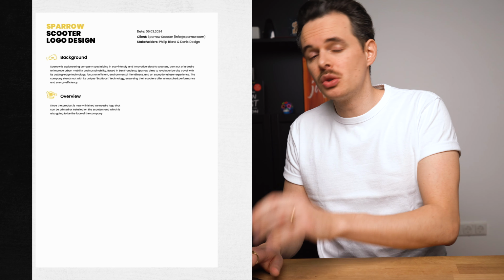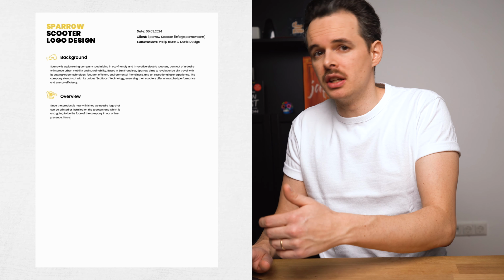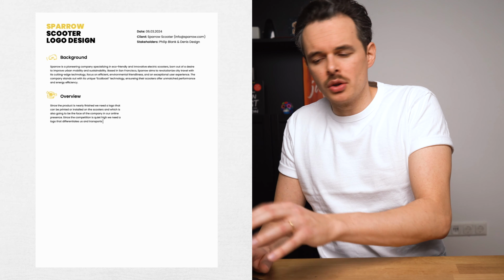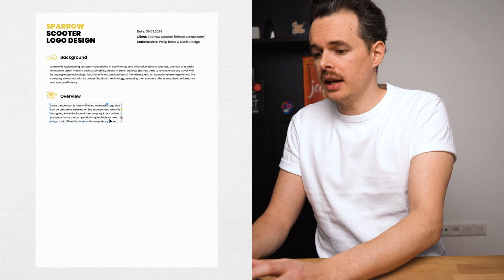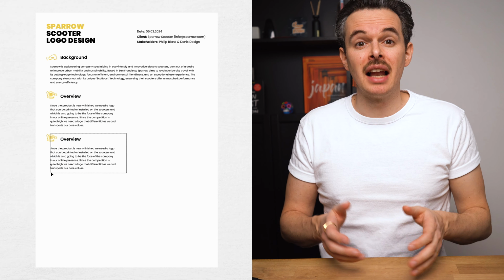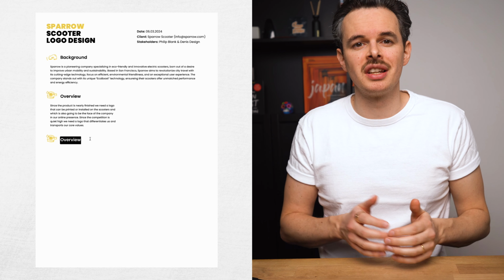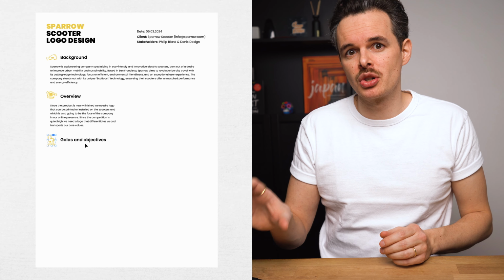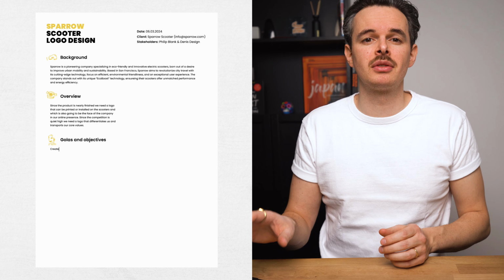I'm going to write that the scooter development is nearly finished now, and we need a logo that can be printed or installed on the scooter, and which is also going to be the face of the company. And it should also work on the website as well. So we've reviewed the project and your company. Now let's define the project goals and the objectives. In this section, we'll actually articulate the project's purpose and outline specific steps to achieve the goal.